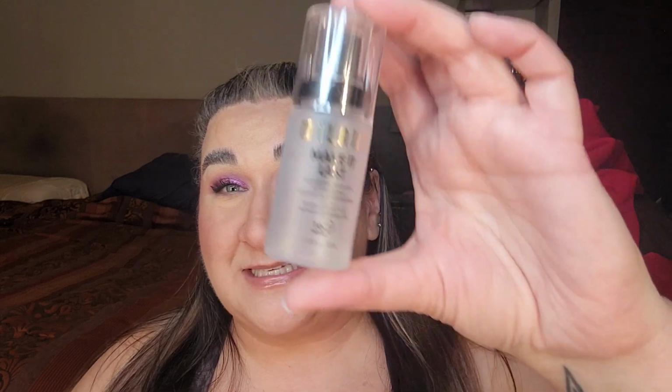So let's go ahead and talk about the things that I have in right now, if anything is rolling out. The first thing I have is for New Year's Day, January the 1st, and that is a new item. I selected the Milani Make It Last setting spray. There's the tiniest bit in the bottom, but I can't get it out, and I'm going to try right now. It'll probably splatter all over my face, so don't mind, okay?